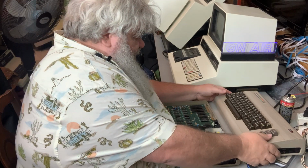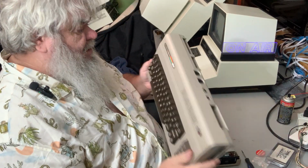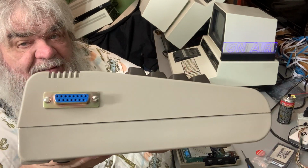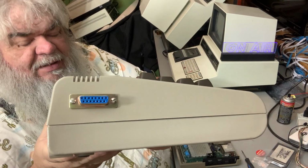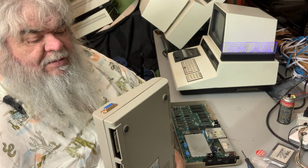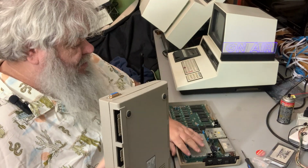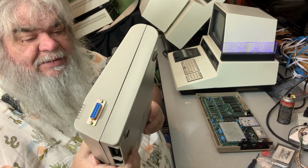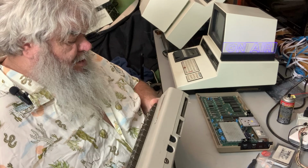So besides that, he had another 64, and it was up and running, and it too has an extra plug in the side, just the one. I'm not sure. It's got to be related. Maybe this was the prototype, and this is the one they actually used. I don't know.